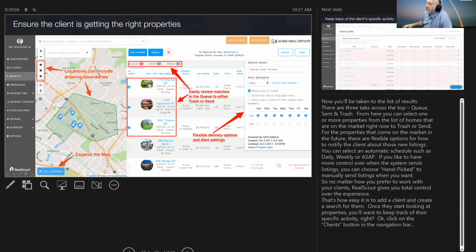Okay, you immediately can see, based off of that criteria, what the results are and how many results they had. They had 10. Three of them have already been sent to the client, and 7 are in the queue, and you can see exactly where these are. You can set the frequency with which they get the emails that they are getting from you, and this is 100% customizable. You can send a copy to yourself, which I recommend that you do. Any questions on this view?